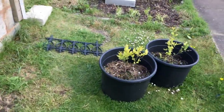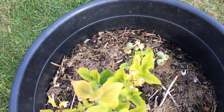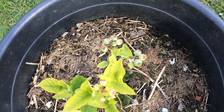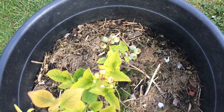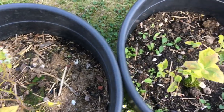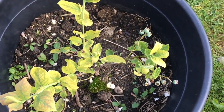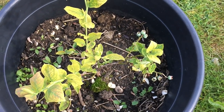And here are the blueberry plants. Yeah, got them. So you can see, very nice bunch of blueberries. These plants aren't that old, so it has to be like 3 years before you really get quite a few of them on.